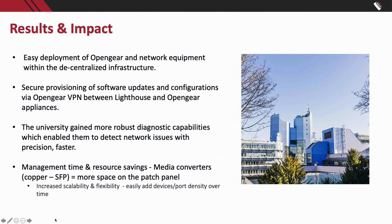What is the outcome and the results, and which impacts and benefits did this solution give to the guys from University Siegen? As we mentioned, first of all, it's a very easy deployment for the OpenGear devices and the network equipment, even though they have this decentralized infrastructure. It's secure because, as I mentioned before, the OpenGear device establishes a VPN connection towards Lighthouse. And once this connection to the console server through the VPN is established, all the traffic and firmware updates, etc., will be deployed through this VPN channel.